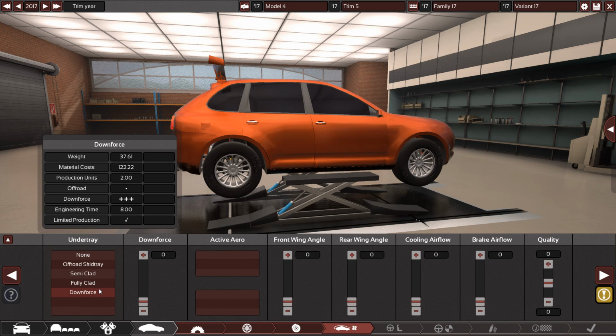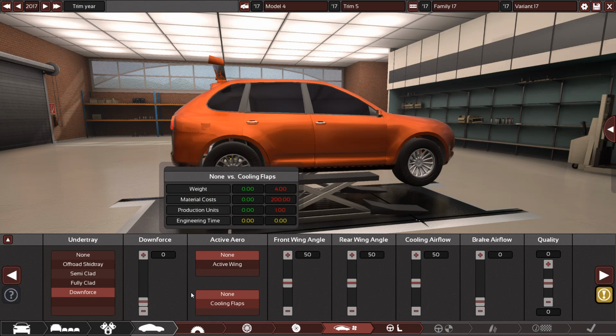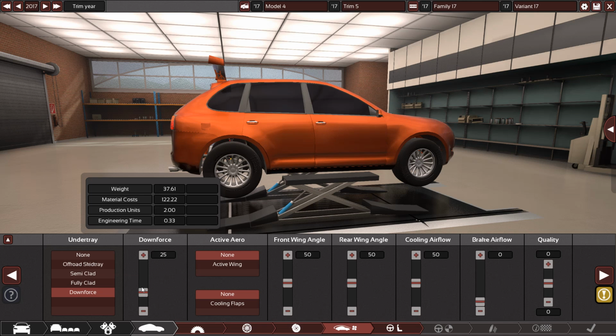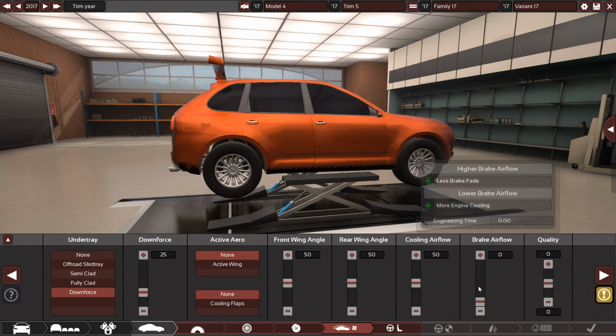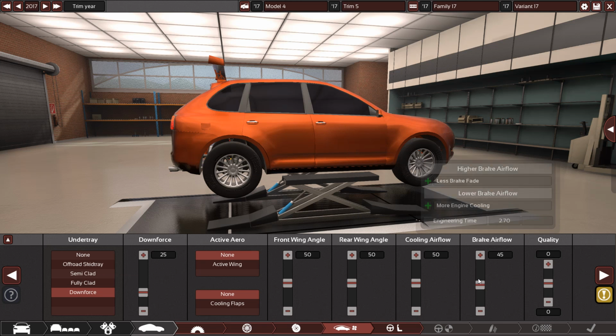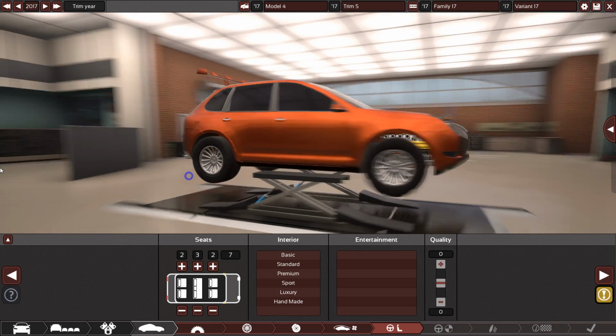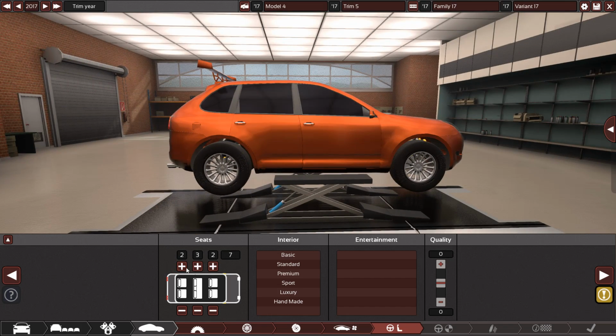Under tray, do we go for a bit of downforce? Sure, we'll go for some downforce. We won't go for active aero and so on. I don't know, we'll give it 25 downforces. Apparently, that's an official unit of measurement. We'll see how that goes. We'll get some brake cooling on the go as well. As I said, we want that to breathe plentifully. Right, so there we go. 7 seats. 7 seats in our vehicle.